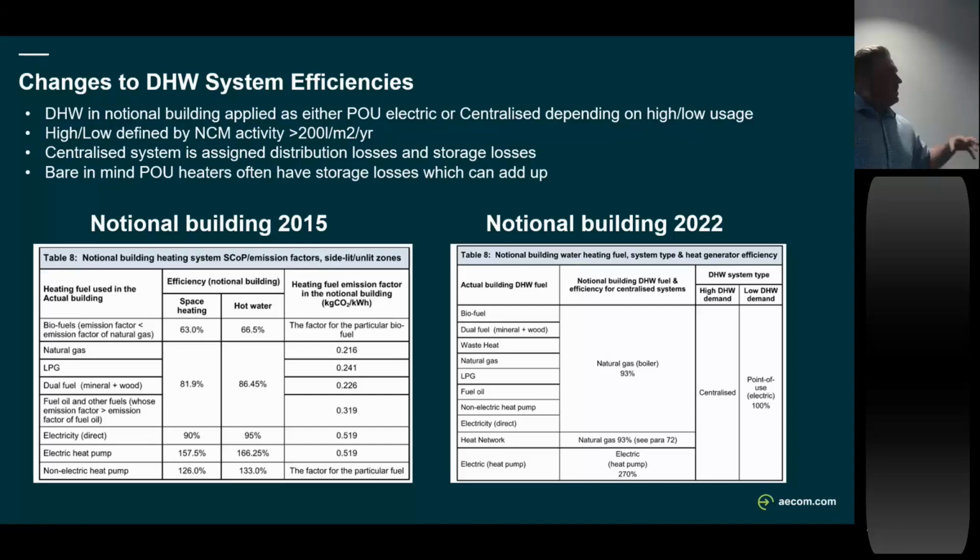Now, I touched on this earlier, but there's also the changes to domestic hot water system efficiencies. So, as you can see, again, it's been simplified, and there's now this definition of high and low usage scenarios. A high usage scenario is an activity type with greater than 200 litres per metre squared per year. Anything below that is considered a low usage scenario. And what this is trying to do is push you towards a decentralised system if you don't have sufficient demand to outweigh the distribution losses associated with a centralised system.